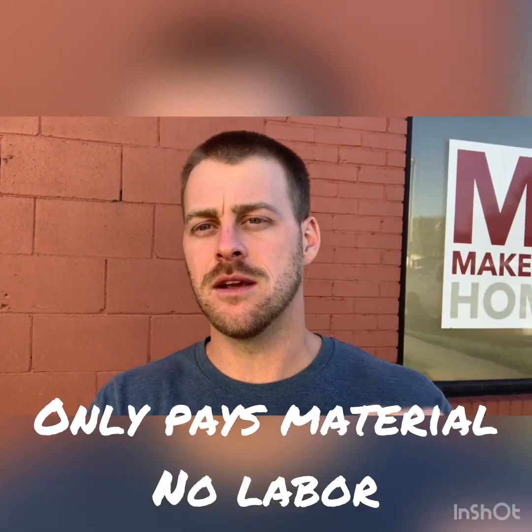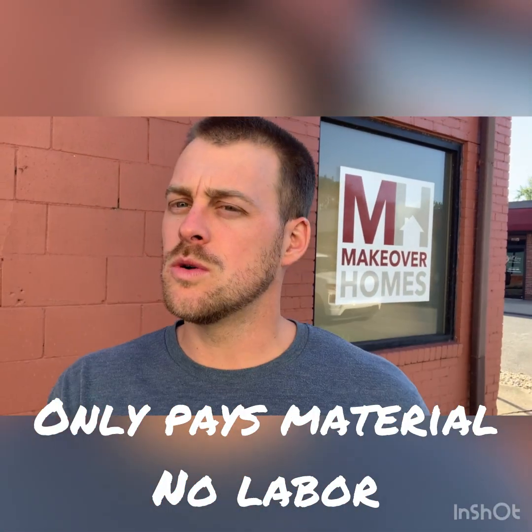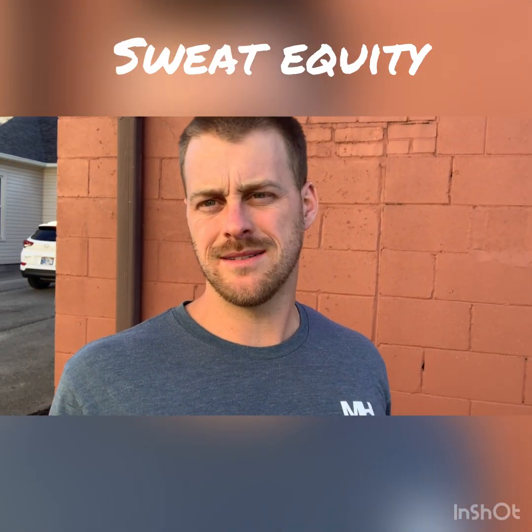One big problem with it, however, is anytime a borrower is going to be the one doing the work, the only thing that gets paid for out of the loan is material. They will pay no dollars for labor. So if you're going to be the one doing work on your home, just know the material can get paid for, but any of your labor, all that's pro bono. That's free. That's part of your sweat equity into the home.